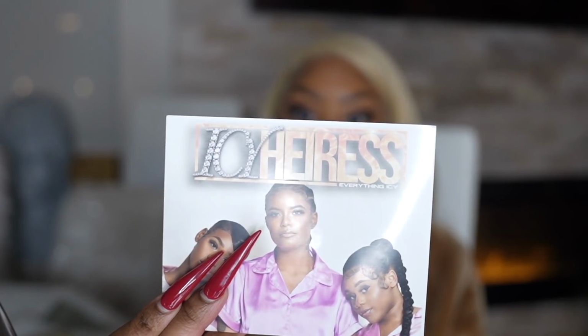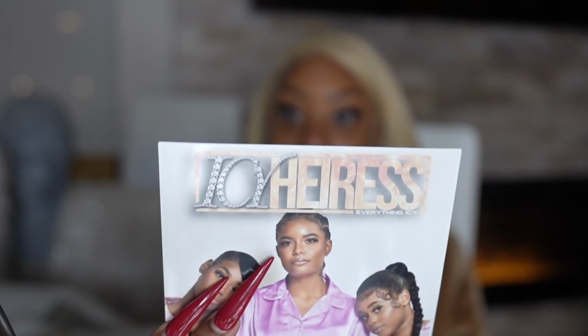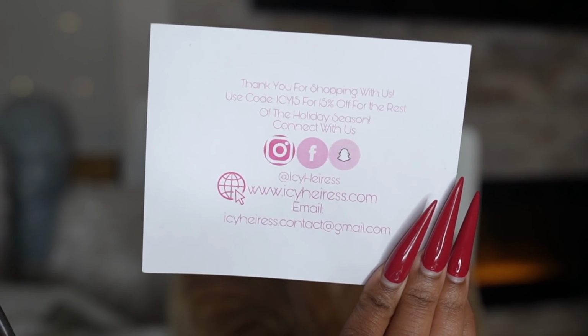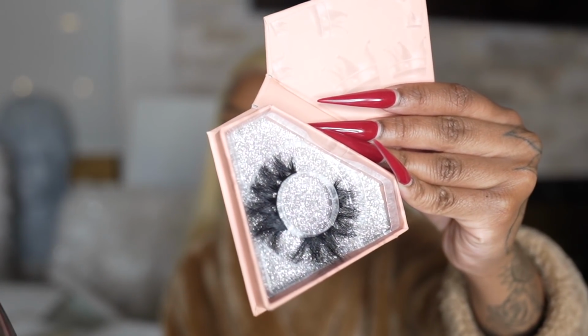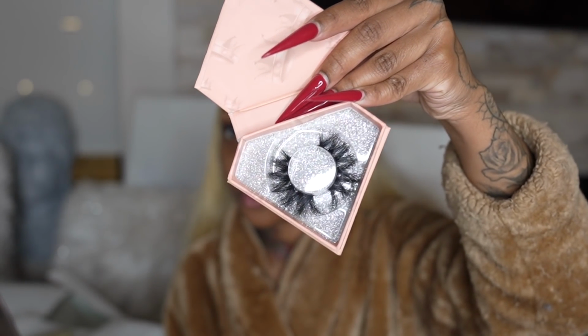What the fuck? So I got some lashes recently from my P.O. box, so I'm gonna use these. This is the brand right here, so check them out. ICY. Hi, ICY. And then this is their information in the back. Okay. So thank you for sending me these my way. I was looking at this pair here. These caught my eye. I'm like, oh my god, these are so freaking pretty.